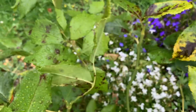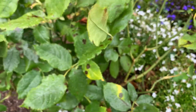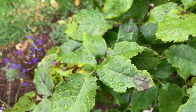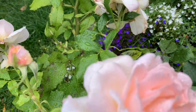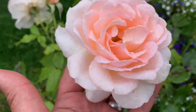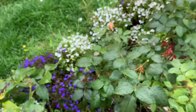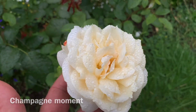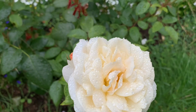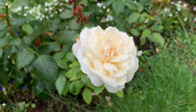Now, this Chandos Beauty, it does get Blackspot. You can see here, it does get Blackspot. It's not the healthiest of roses. I wouldn't say it's an unhealthy rose, but it's maybe midway. I think I've said before, it's kind of midway on the health front. But here we've got Champagne Moment, and I'm having a look round, and there's not a single bit of Blackspot on it. A Cordes rose, and not a single bit of Blackspot on it. But it hasn't grown too well.